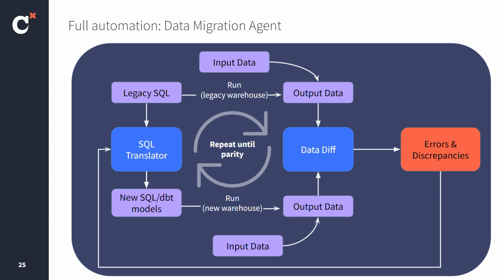So the way this works is we take a project, which could be a dbt code base on some legacy warehouse, or it could be a legacy code base without dbt, like stored procedures, or it could be just plain SQL scripts. And then for every model, we run this process, right? So we run the translation, and then we do the reconciliation, and then we repeat it over and over again.